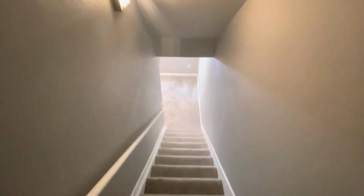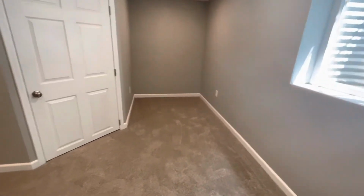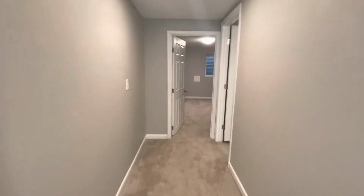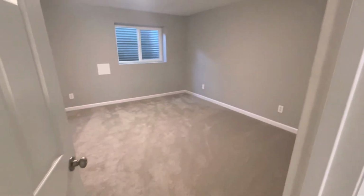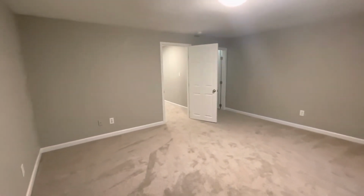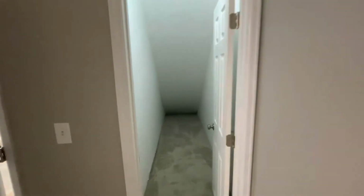New carpet has been provided throughout as well. As we come down the stairs, we have a flex space that can be used as desired, whether a playroom, an office. We have our utility closet right here. Go down the hall. Three quarters bath here. And then this is a very decent size bedroom, with closet space under the stairs there.